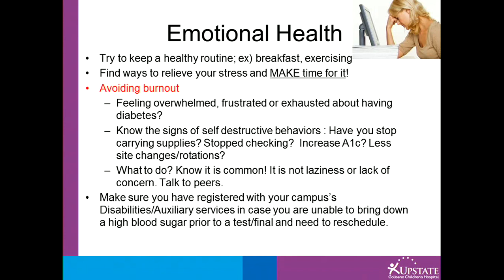Talk to your peers. Make sure you do talk to the disabilities office, or auxiliary services, another name for it, or the health office. And they may be able to help you more.